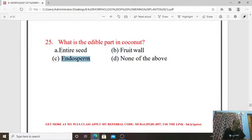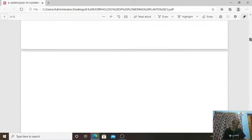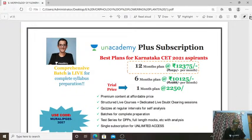It's endosperm, liquid endosperm. Remember, liquid endosperm is in the coconut, and the cellular endosperm is also there. The white kernel portion of the coconut is a cellular endosperm. Both are edible, good with nutrition. So that is the class.